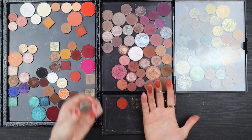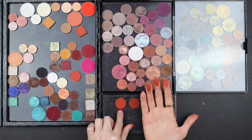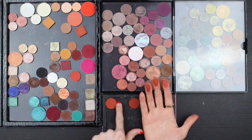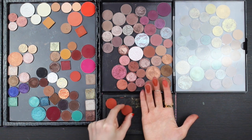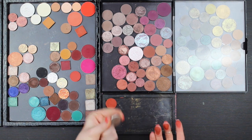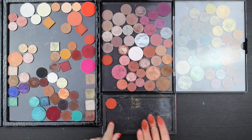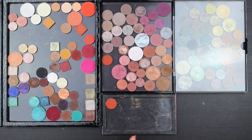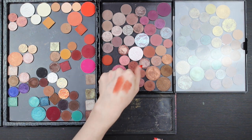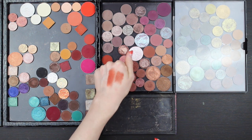I think this is a, oh, right, okay, so this middle one I think is a depotted Morphe shadow. This third one, which is more brown, is Maple by Luxie. And the first one, which is more coral, I think was also a depotted Morphe shadow. So I'm gonna go for this middle one, which is definitely kind of an orangey red, but it's like a dirty, grungy orange.